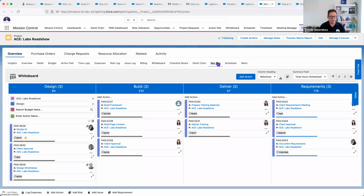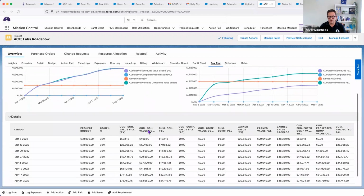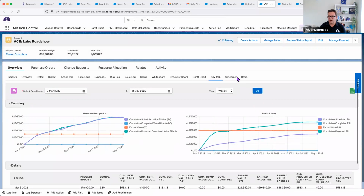Gantt chart, we saw revenue recognition for those who have an accounting bent. You can see, obviously, when are we going to realize the revenue from our project? When can we take it out of, when can we actually see that as profit, as margin? And when is that going to happen? So being able to track that.